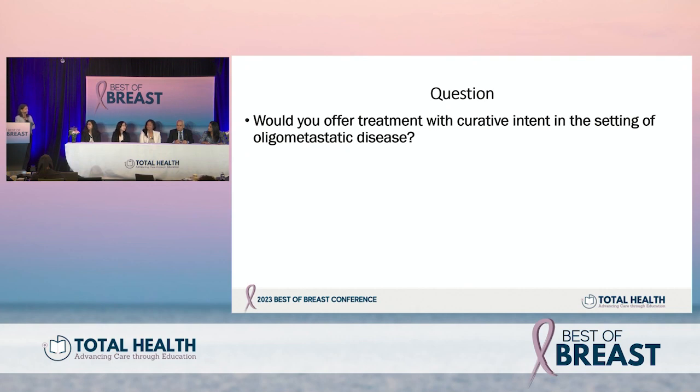So Christina, you have different tools in your toolbox. What would you do? Or what would you consider offering to this patient? Well, I agree with the other panelists. I think as a radiation oncologist, especially since our technology has improved to allow us to really offer more targeted therapies with very few fractions, especially in a patient like this who's otherwise young, doesn't have significant comorbidities, high performance status, there's this desire to want to make her stage 4 NED and try to be as aggressive as possible.